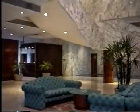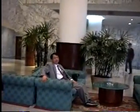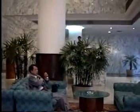Okay, this is the lobby area. Okay, Paul's relaxing by the bamboo. We're going to have to change the battery on this camera. There's a beautiful restaurant in the back there.